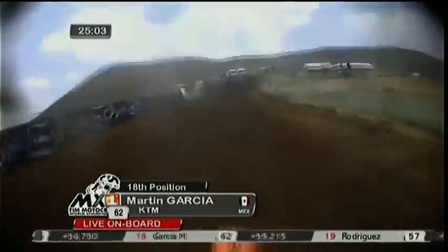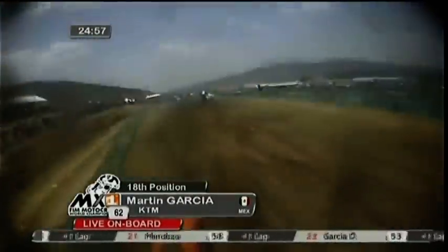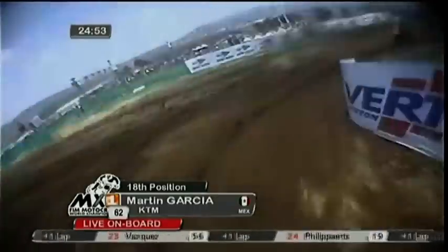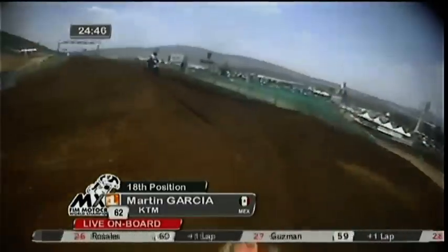Sticking to the left of the deep rut in the bottom turn. That's why riders are keeping to the left there. You see the water hole on the inside just before the Monster Energy jump. You see the track drying out in one or two places as well, but the organizers had absolutely no idea to water the circuit.